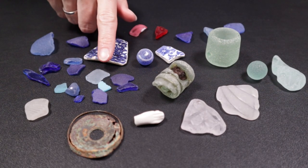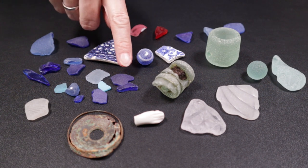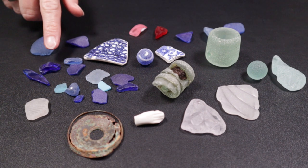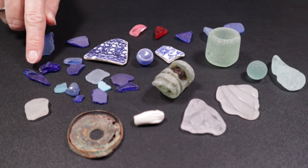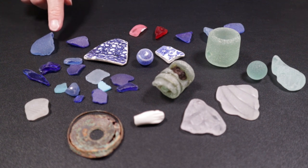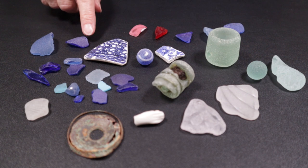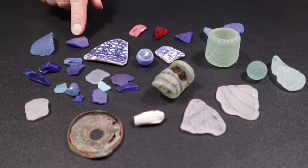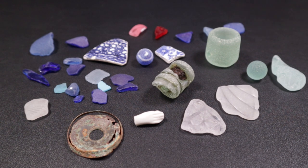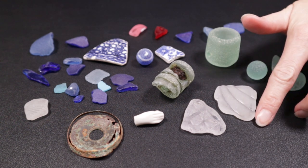We found some lovely light blues and cobalt blues, a little piece of turquoise, a couple of pieces that are very barely frosted here, and these really nicely frosted sky blue and this kind of cobalt blue, and it looks like it's been a poison bottle because it still has that angle. It's always lovely to find some textured pieces of glass.